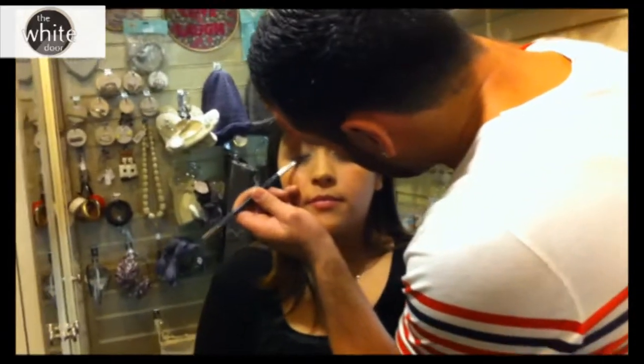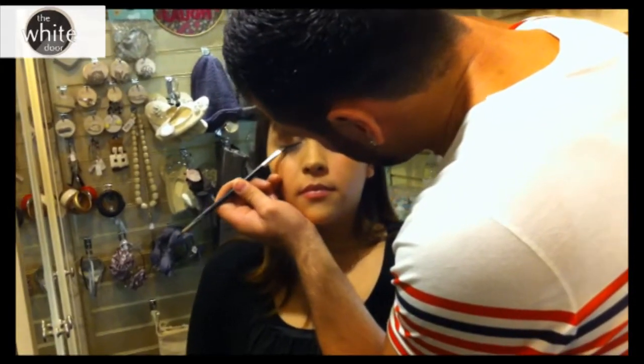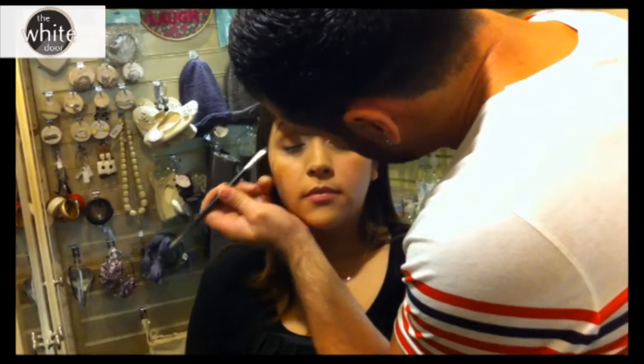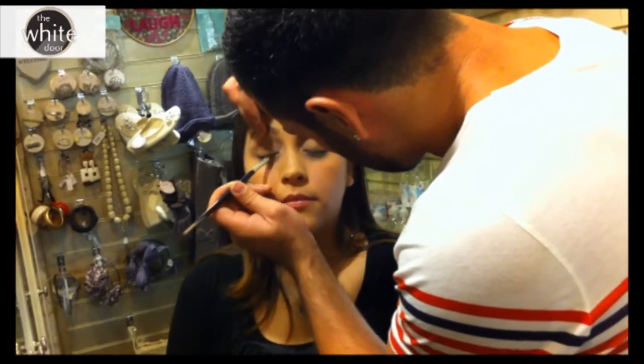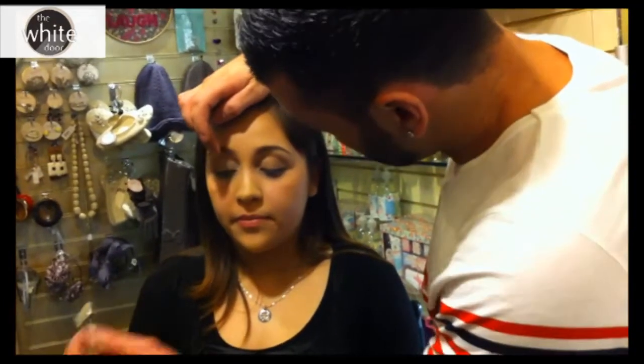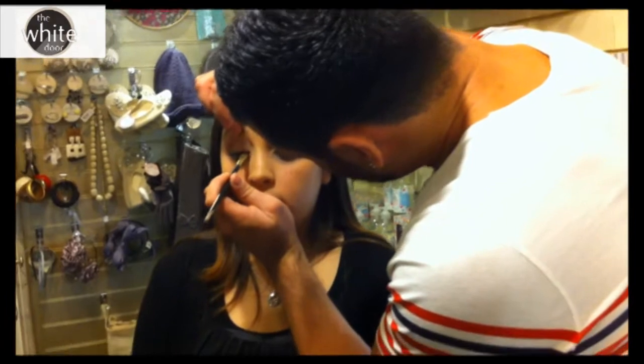Just give a little lift under the brow, so you're lifting up the eye slightly, so it gets right into the root of the lash. Hold on now. And just glance down. Open your eyes and just glance down to the top. Yeah. And just get right into the inner corner as well.